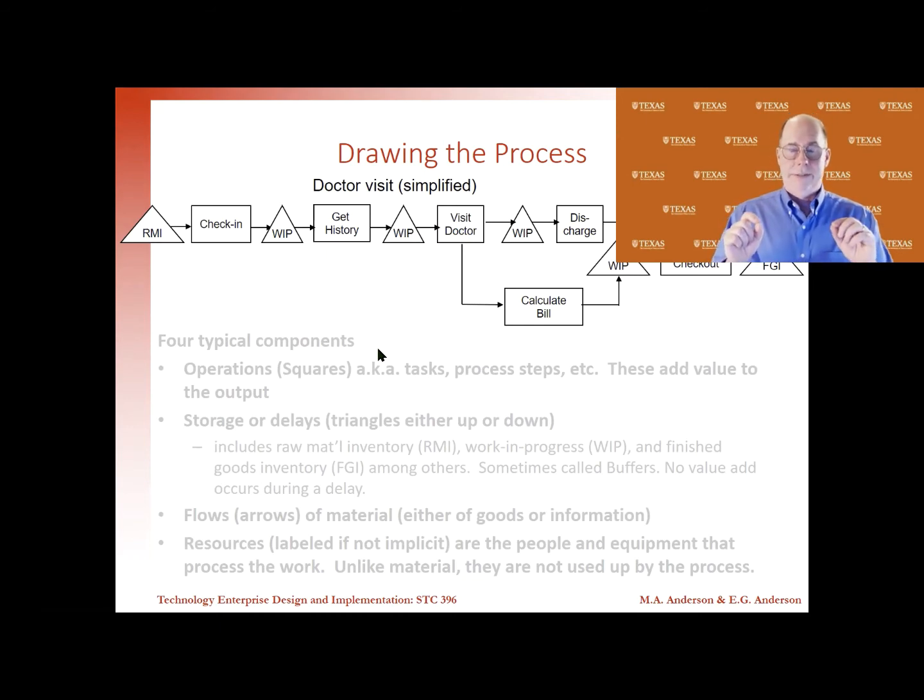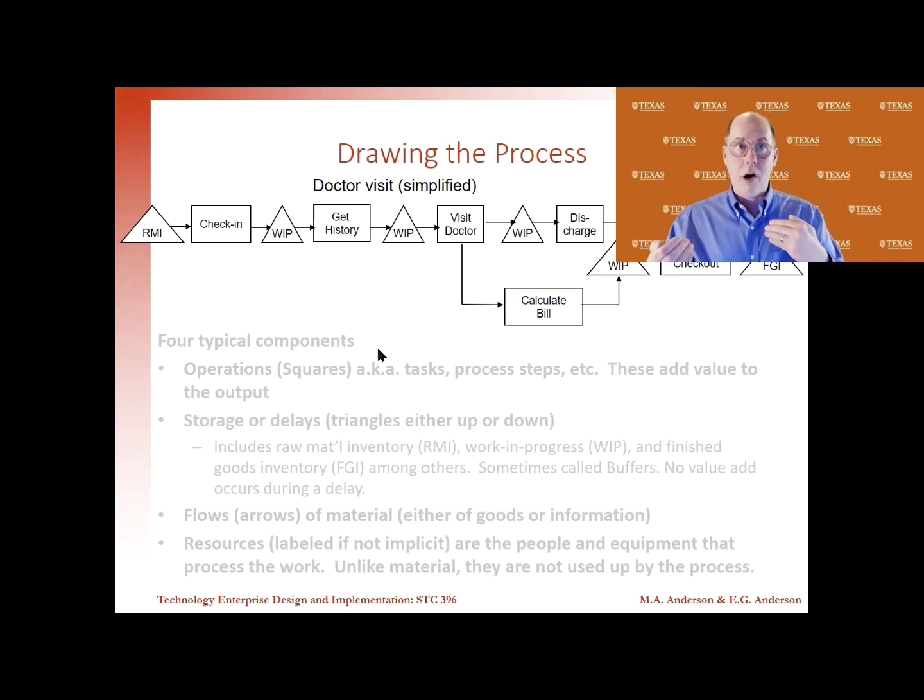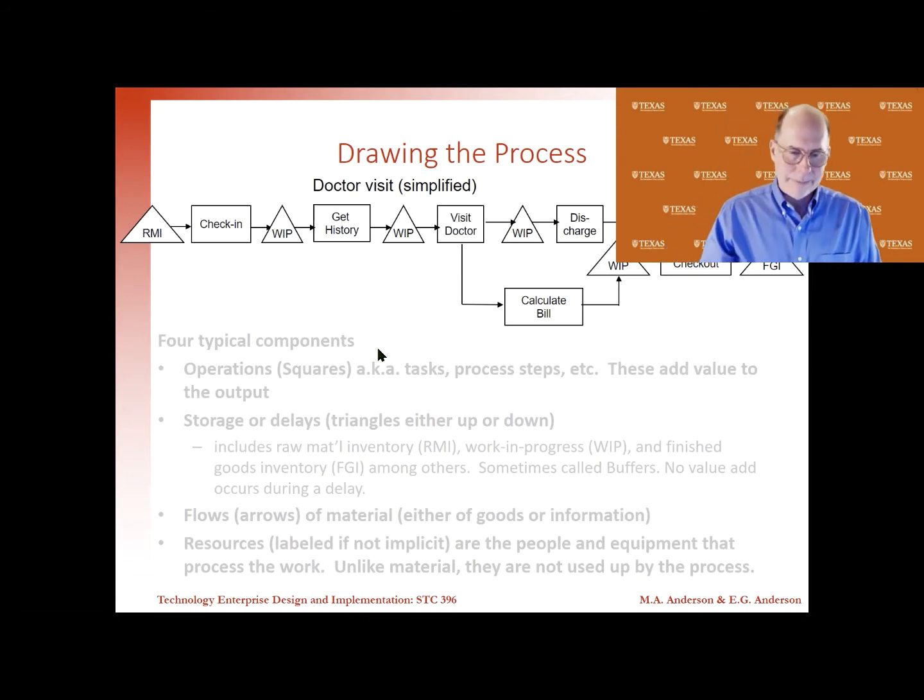Whatever it is, a map, a diagram that shows you how the operation works and is the basis of all analysis of processes and improving your operations. If you can't draw it, you don't understand the process.